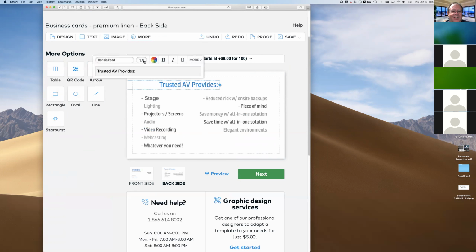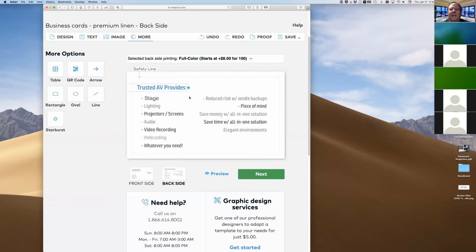So if I went here. You could even put a little hairline box around the text if you wanted to, or around the bulleted list to kind of compartmentalize it. Right. And then also use the title, for example, here's what we provide, and then maybe something like our mission: to provide you a worry-free, successful environment that makes you look great and saves you time and money. And instead of "Trusted AV provides," maybe think about some wording like "Trusted AV includes, so you can have a stress-free event. You have nothing to worry about. We cover it all." I know that was kind of wordy, but something along those lines I think would be very helpful.